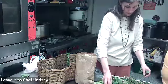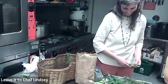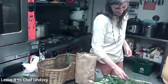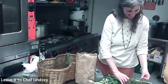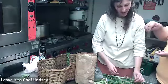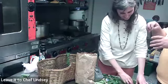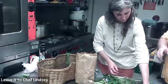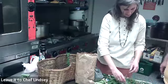I tend to like sour. We didn't see any sorrel. I usually will not cook it, and just add it on the top. Like a lot of people put cilantro or parsley on the top of a soup or a stir fry. So I really like to throw a little sorrel on the top.